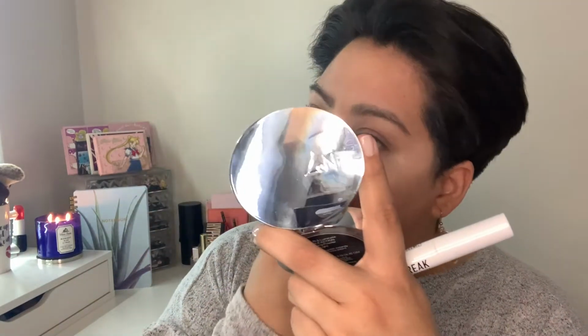I really like this Milani concealer. It's really nice. I feel like for some reason this sponge is just giving me a hard time blending the products out.